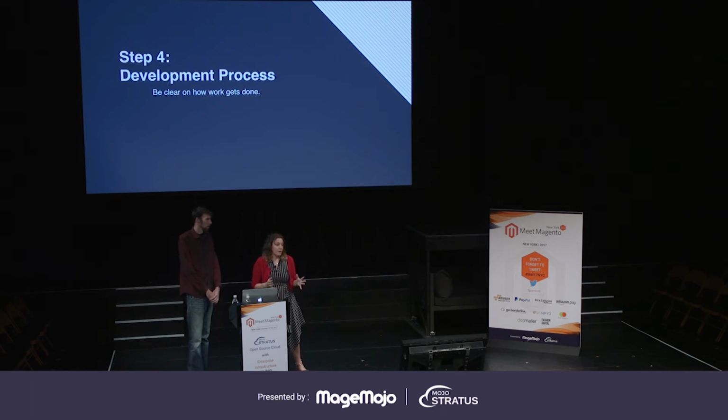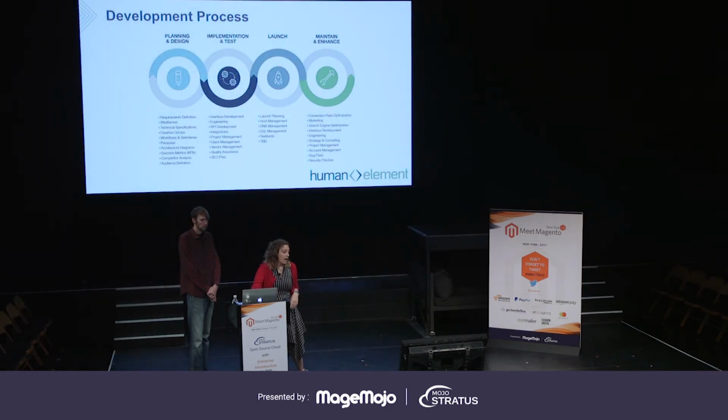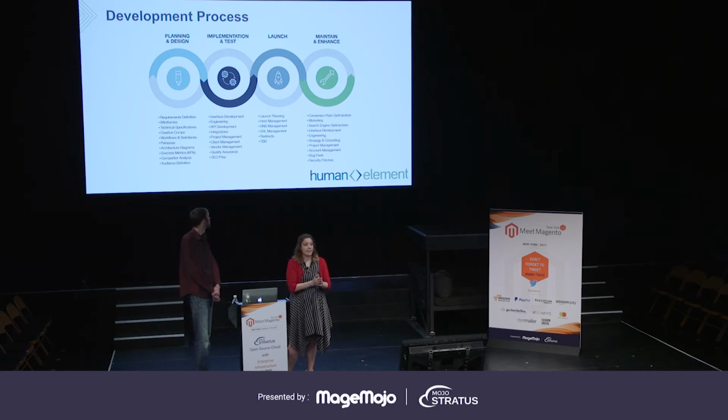So development process, I'm going to speak a little bit about this. You should be on board with the development process, and as the dev partner, you should be able to articulate what your development process is to the client. For us, and this might be a little hard to read, this is our main development process, and we do this with both small tasks, even on a ticket, as well as all the way through a large implementation from scratch to a Magento 2 site.